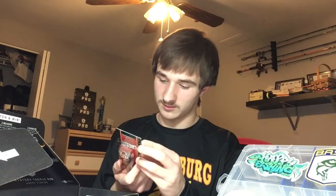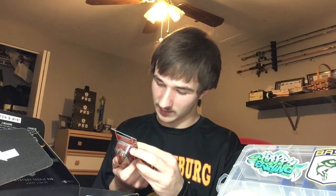kind of amazing. All right, so for the first lure, we'll go with this Lucky Craft Square Bill. Looks really nice. It's actually pretty see-through almost, but it's red. There's no color. Wait. Yep. CF Flake Rayburn Red Craw.